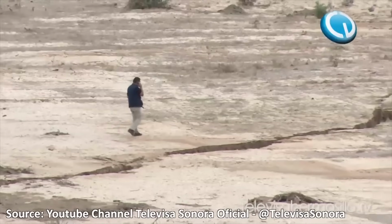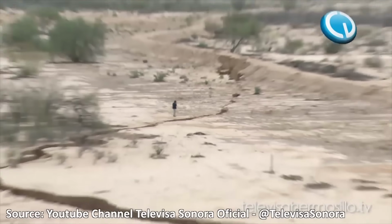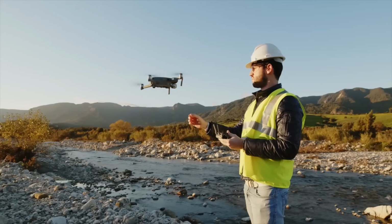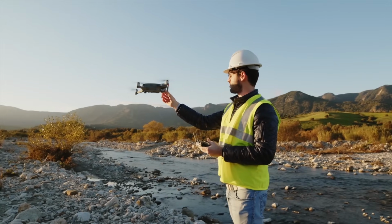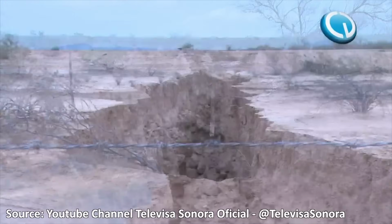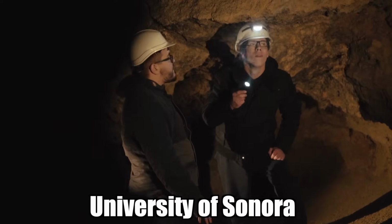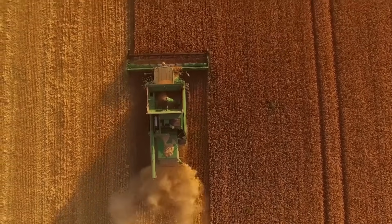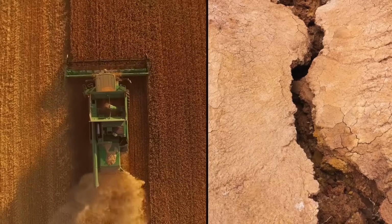The random crack absolutely baffled the locals, along with scientists worldwide. Some speculated the San Andreas Fault was the cause of the crack. Scientists were saying the fissure was more proof that a megaquake is on its way to the west coast. However, the giant crack may have had nothing to do with earthquakes. Geologists from the University of Sonora blamed local farmers. Farmers had recently built a levee stream, which then leaked. The leaking stream caused the ground to weaken until it collapsed.